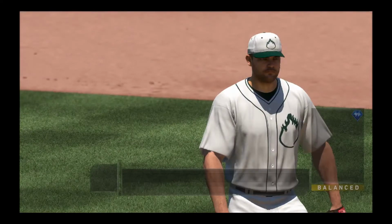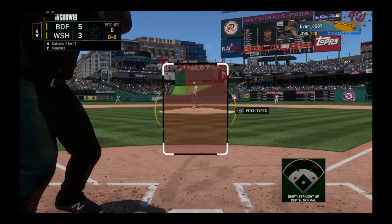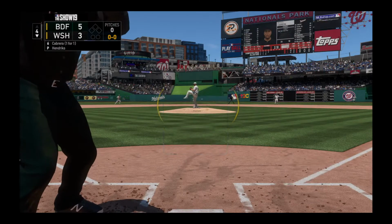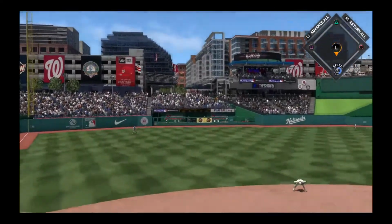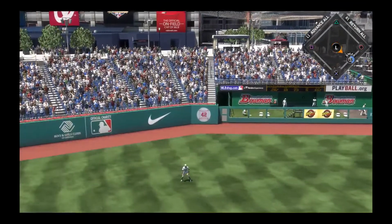Liam Hendricks answers the call from the pen here in the fourth, as they didn't get the outing they were hoping for from their starter. Ready to deliver. Here's the first pitch. Swung on and crushed. Everyone just stands there and watches it fly.